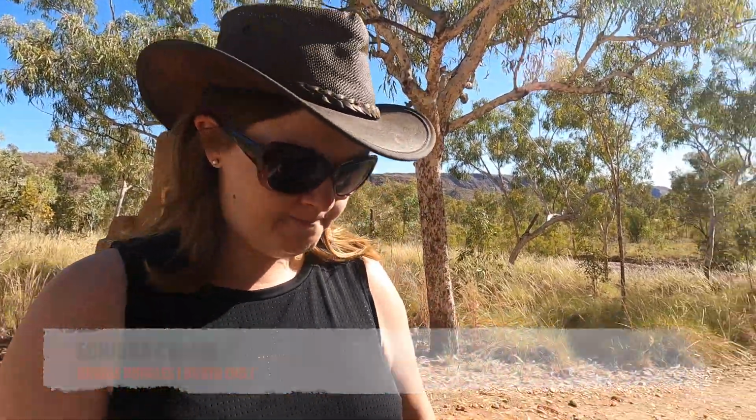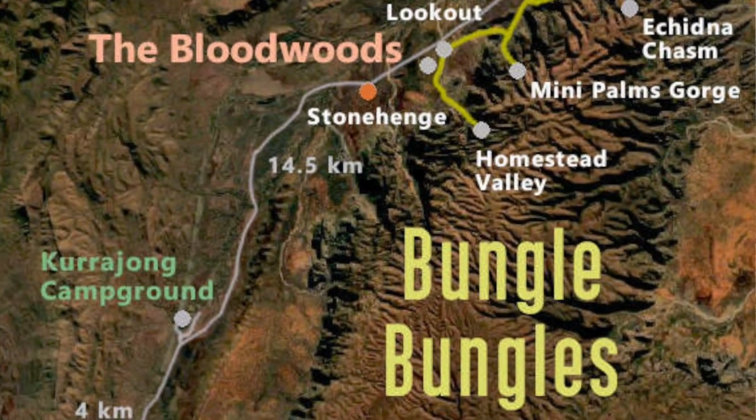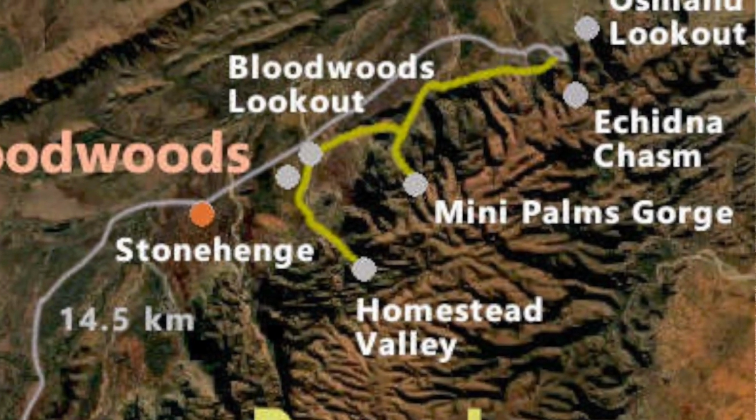Okay, so we have made it into the Bungle Bungles, the Purnululu National Park. So we are down at Echidna Chasm, however you want to pronounce it. It says it's a 1.4k return walk to the chasm, or into the chasm 2k walk, which is what we're doing. It says allow 60 to 90 minutes. It's about 8:30 here, so we're going to probably get there about 10.